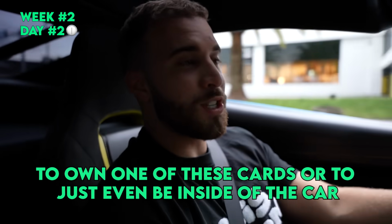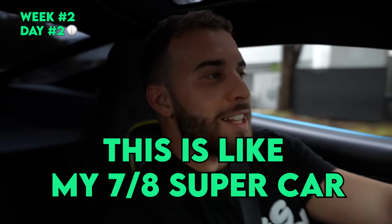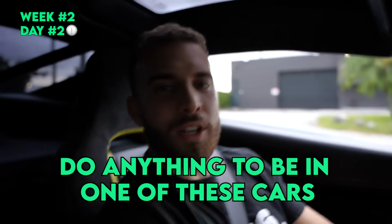So I mean, kind of reflecting now, 5 years ago, I would do anything to own one of these cars or to just even be inside of the car. And this is probably my 7th, 8th supercar, and I don't even get surprised anymore. Obviously it's fun to drive, it puts a smile on my face, but there's nothing exciting about it. I used to do anything to be in one of these cars, and now that I own them, it's not a big deal. I get inside of it and I don't even realize I'm in a supercar. I'm at a red light, I'm like, bro, why are these people looking at me?